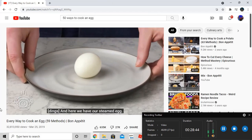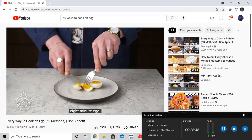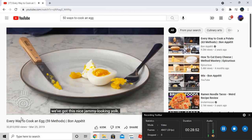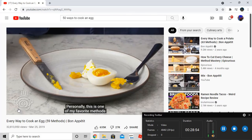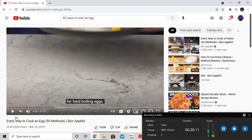And here we have our steam. So what we have right here is a really nice-looking 8-minute egg. The white is very tender. We've got this nice, jammy-looking yolk. Personally, this is one of my favorite methods for hard-boiling. Maybe a 6. Yeah, I guess. Sure, I got distracted. It's a jammy sort of yolk. Yeah, whatever. Keep going.